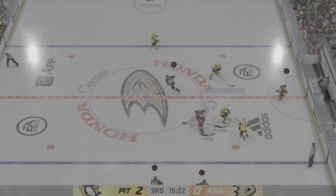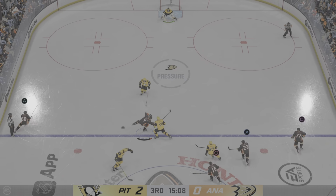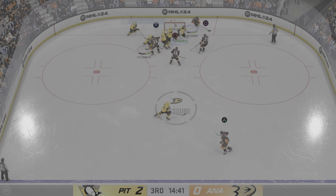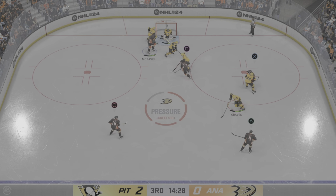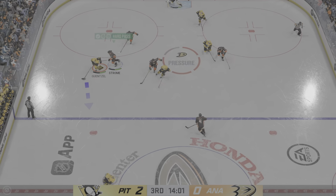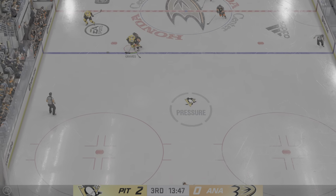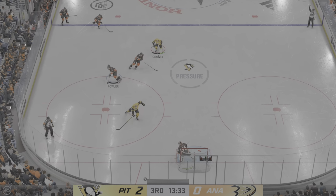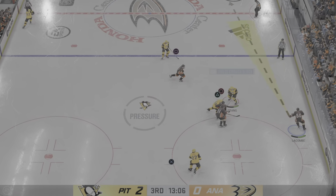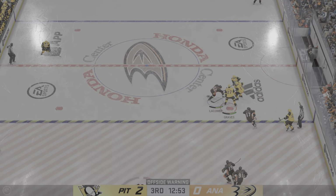Fowler stick handling in his own zone. Takes the puck at the point. Anaheim's got it behind the net. With the stop. Turns another aside. And the traffic neutralizes that threat. And they'll keep on playing as icing is waved off. Anaheim's got the puck inside the defensive zone.